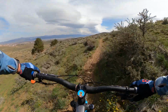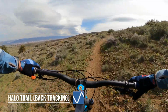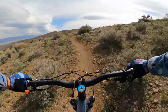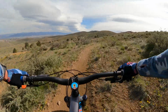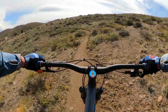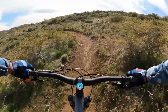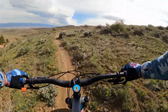So we somehow took a wrong turn, and there were two different Halo trails. We thought we were on the Halo black downhill. Turns out we were on the Halo something else. So if you're riding this trail, just be aware that you're on the right Halo trail before you start ripping it. So we're backtracking now to get back to essentially the black downhill one-way Halo that we're looking for.